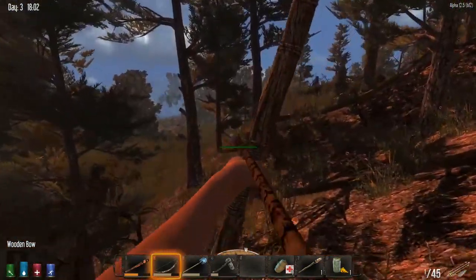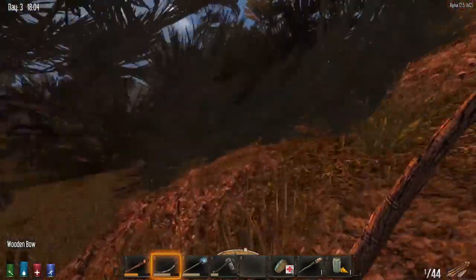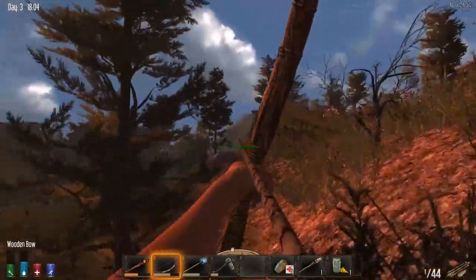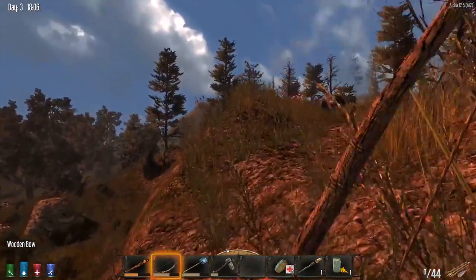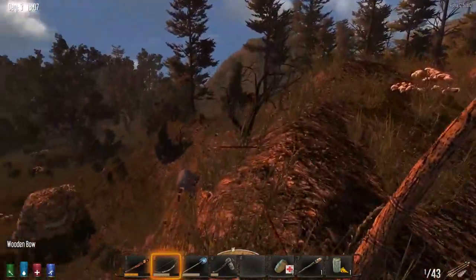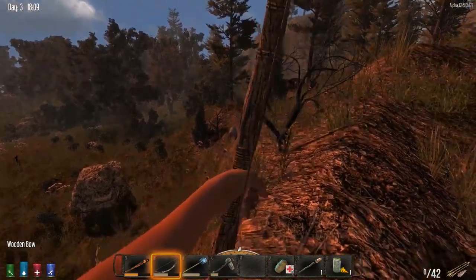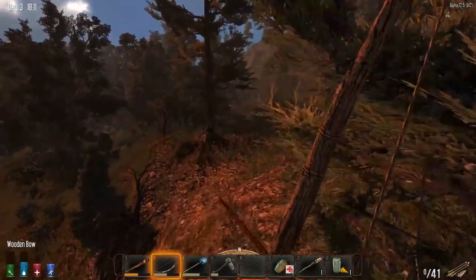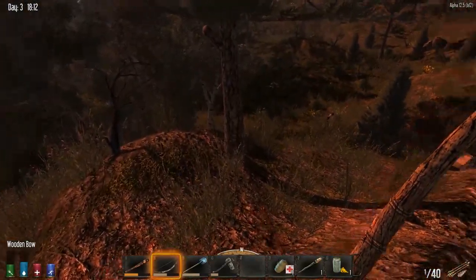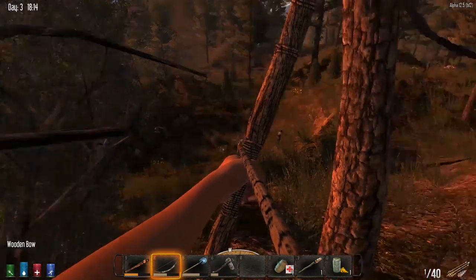There's another pig. Shot him in the ass. Come on. One more. Damn it. It's hard to shoot these damn things. Not dead yet. God damn it. Oh, now he's dead.